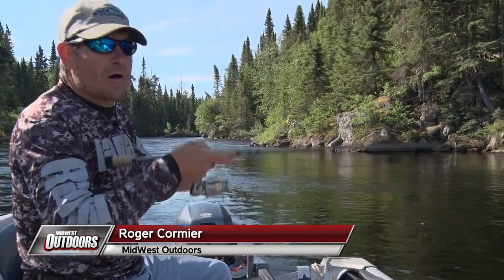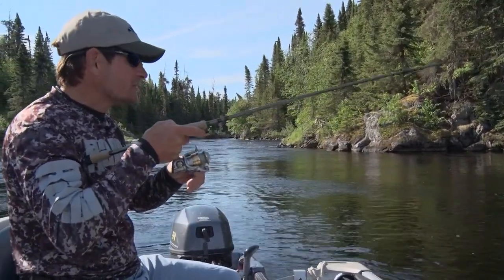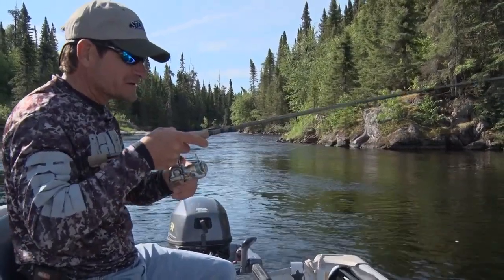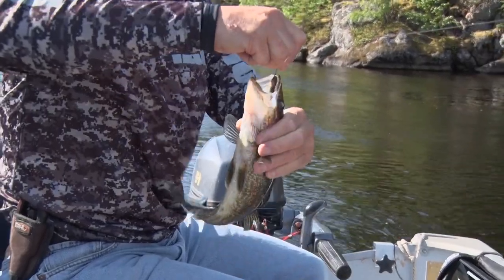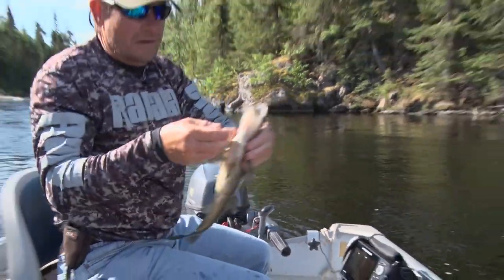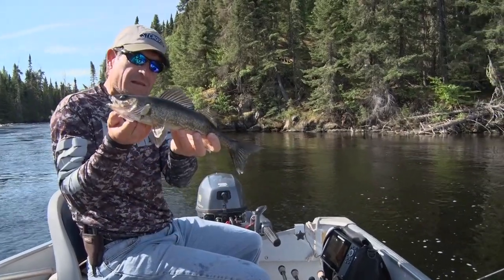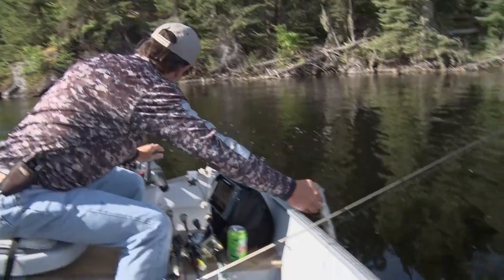Northwestern Ontario walleye. So fun to come up to this part of the world and do some fishing. World-class walleye fishing is what the region's known for. And in today's segment, we're gonna be talking about fishing in current up here in Ontario, because there's moving water throughout the entire province as it flows north into Hudson Bay. Just a little walleye to start us out. We're fishing in a beautiful river here.